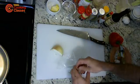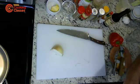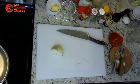Somebody might ask the difference between an etouffee and a gumbo. A gumbo is more of a soup slash stew. It's going to be a little more watery. You're going to use more of a stewing method to make the gumbo. The etouffee we're going to make in the saute pan. So if you've been thinking of that question, that's it.